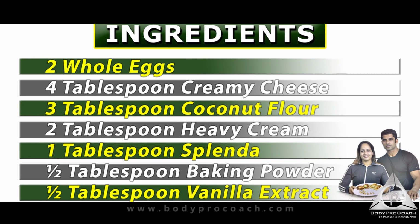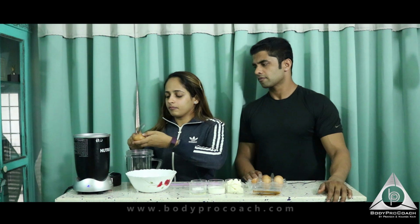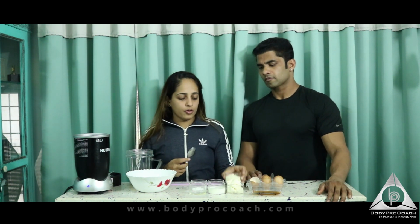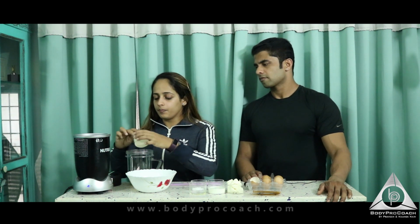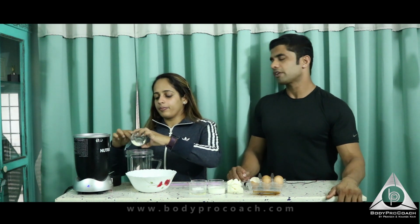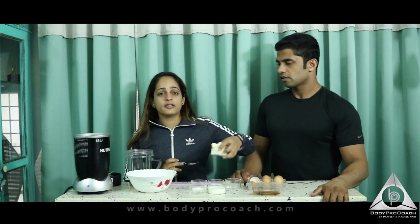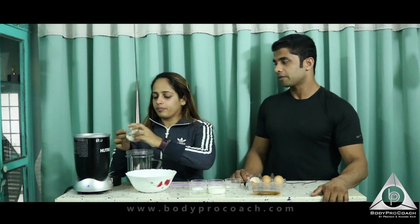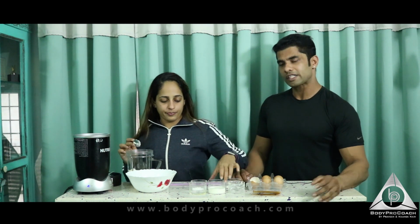Let's get started. The ingredients we require are, we're going to take 2 whole eggs, okay, and I'm going to pour some, that's about 3 tablespoons of coconut flour. Coconut flour has got a lot of fiber, which we spoke about right now. The good thing about fiber is that it does not get digested, which means that it does not give you any calories. At the same time, it gives you satiety. It's like a sponge, it absorbs water, so it gives you a lot of satiety. Then we're going to use 2 tablespoons of cream cheese.